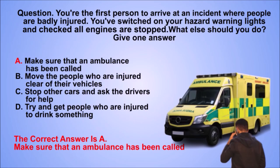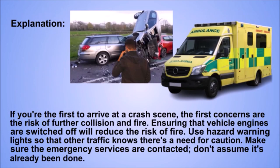The correct answer is A. Make sure that an ambulance has been called. Explanation: If you're the first to arrive at a crash scene, the first concerns are the risk of further collision and fire. Ensuring that vehicle engines are switched off will reduce the risk of fire. Use hazard warning lights so that other traffic knows there's a need for caution. Make sure the emergency services are contacted. Don't assume it's already been done.